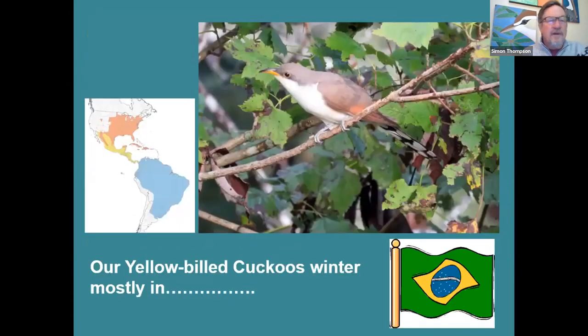Yellow-billed cuckoos. This has been a great year for them. They've been all over the place. It's always good to see one regardless, but they tend to migrate through the islands, through Central America, and the majority of them tend to go to Eastern South America. So majority in Brazil, of course, because Brazil takes up most of Eastern South America.